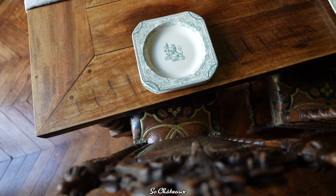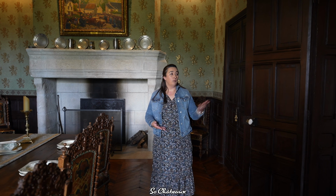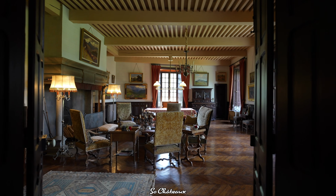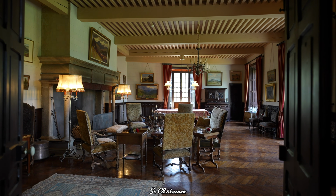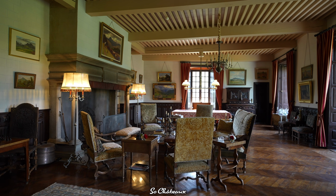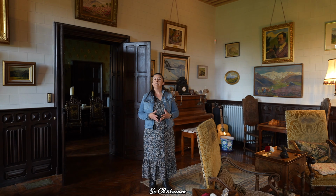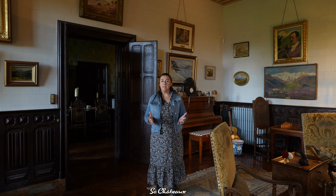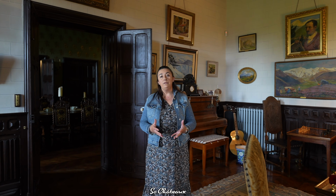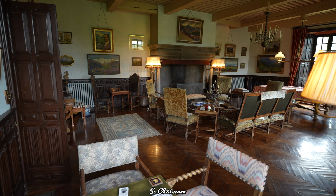So after a good meal, what could be better than to go have a relaxing moment in the living room? So here we are in the chateau's living room. In this room, you'll find a large collection of paintings. Again, these paintings are not chosen by chance. Most of them are by painters from Auvergne, famous in the late 19th or early 20th century. If they're not from Auvergne, at least we have scenes of life in the region.